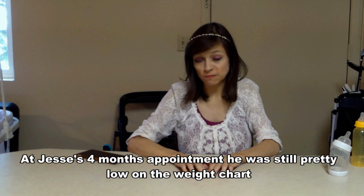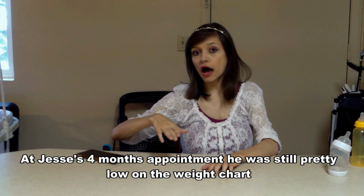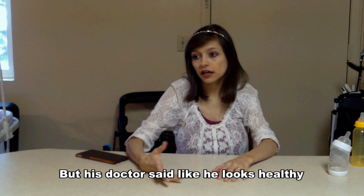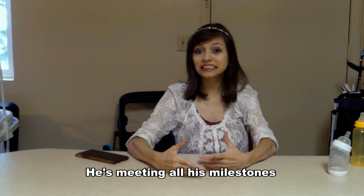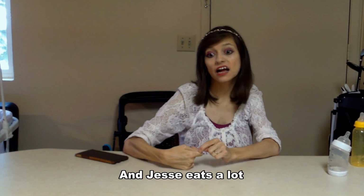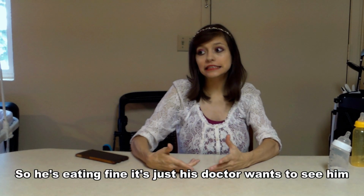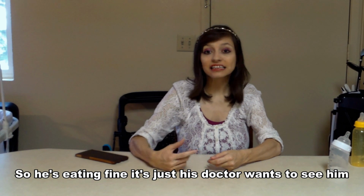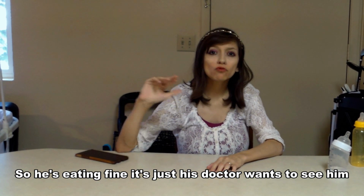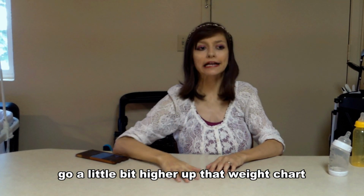At Jesse's 4-month appointment, he was still pretty low on the weight chart, but his doctor said he looks healthy. He's meeting all his milestones, and Jesse eats a lot, so he's eating fine. Still, his doctor wants to see him go a little bit higher up that weight chart.